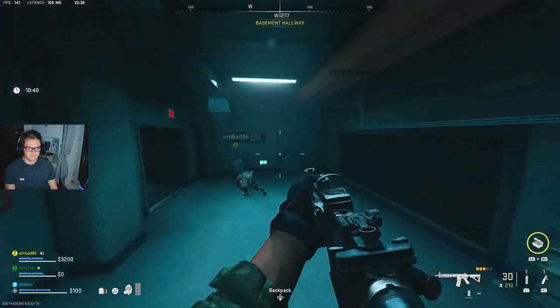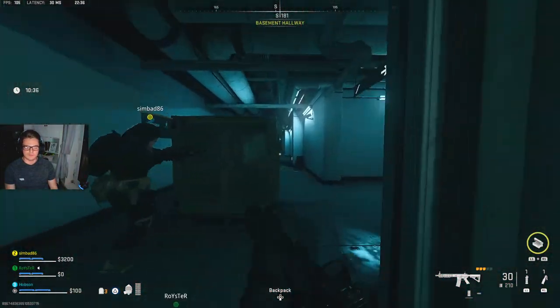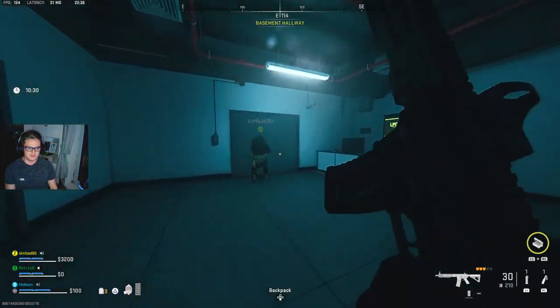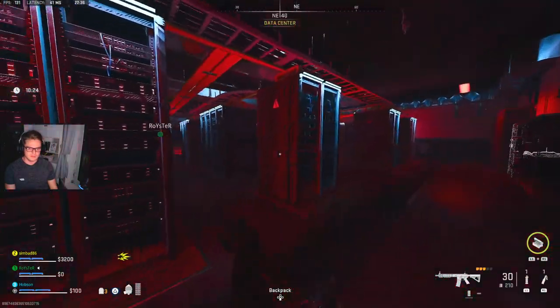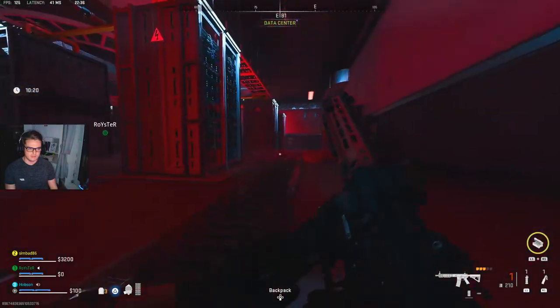This way? No, it's not that way, is it? Where is it? Got to try and bloody remember where it is. Oh, I see the other left. This one? Yeah, that's it. Enemy in there? One dead.